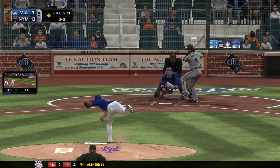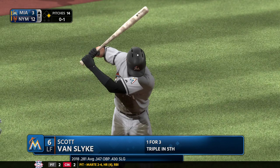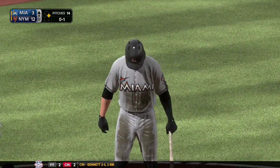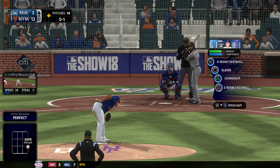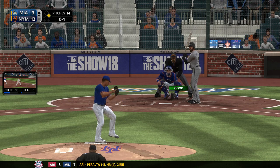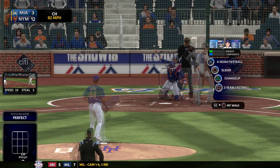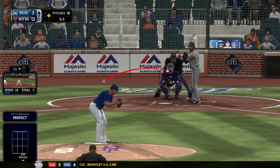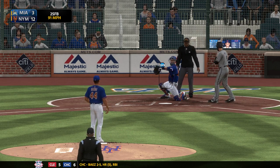Here's Scott Van Slyke. As he takes a called strike at the knees, it's 0-1. He's working on a 1-for-3 thus far. Here comes the 0-1. And a changeup here, but that's taken low in the dirt for a ball. 1-1. Is looked at for ball number two. So it's 2-1 the count.